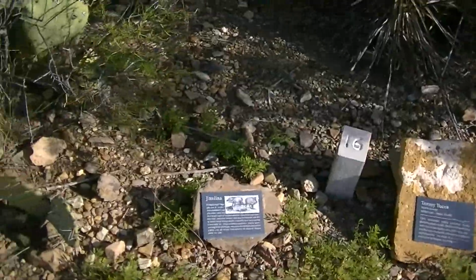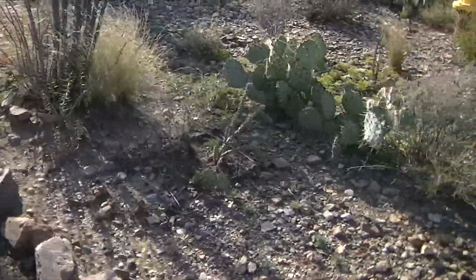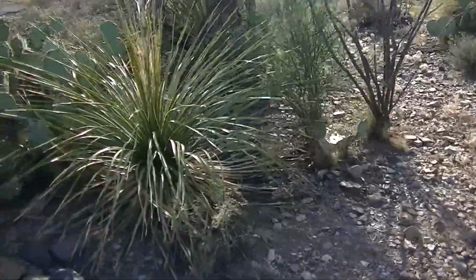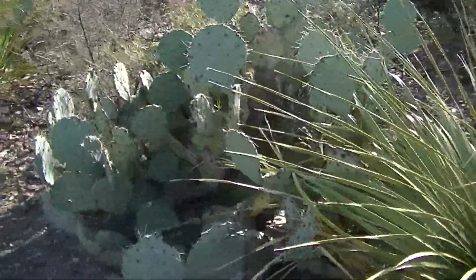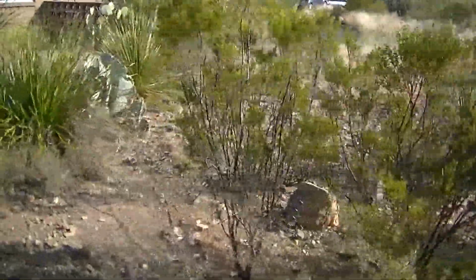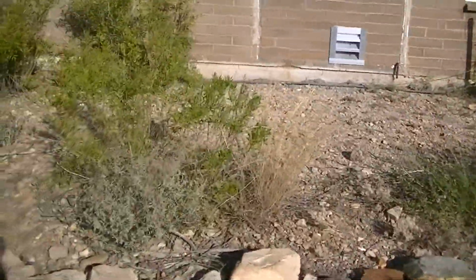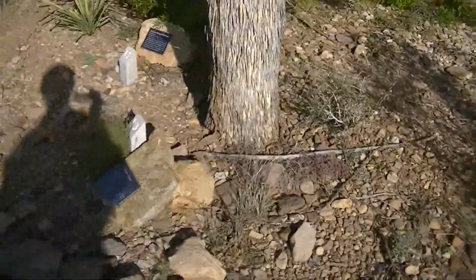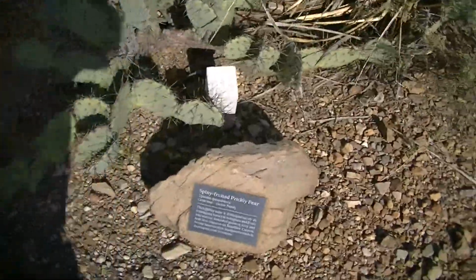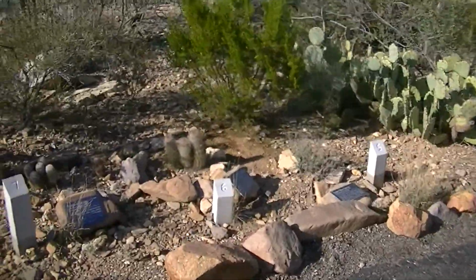Javelina. Saw one last night, or this morning, when I went to the bathroom. It was still dark, and I heard this funny noise. Shined a light on it, and he took off running. It is cooler today. Not sure what the elevation is here. Flower, spiny, prickly pear, rainbow cactus.